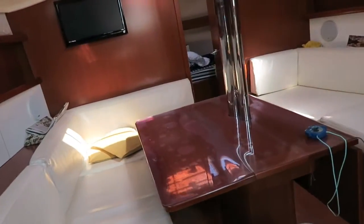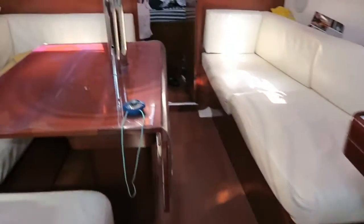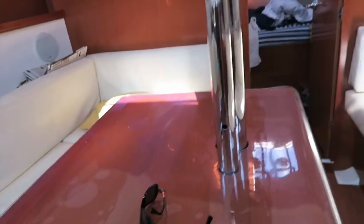Now, that table has this sticky film on it so things don't fall off. Let me put my glasses over there and test it out. Oh, jeez. Let's test it. I'm falling. See, they don't move. It has that sticky stuff on it. It's just like a plastic cover.